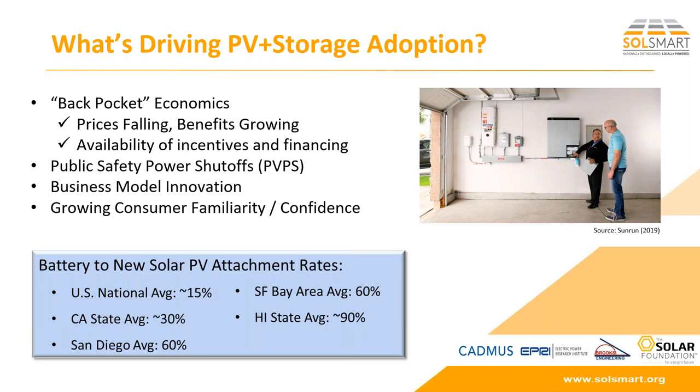And as we're seeing a bit of a transition away from traditional compensation mechanisms like net energy metering, those are now evolving to time of use rates, right, where different times of the day equate to different prices for electricity. More solar customers are starting to be encouraged to self-consume their PV generation during different times of the day, using a battery to reduce their bills.